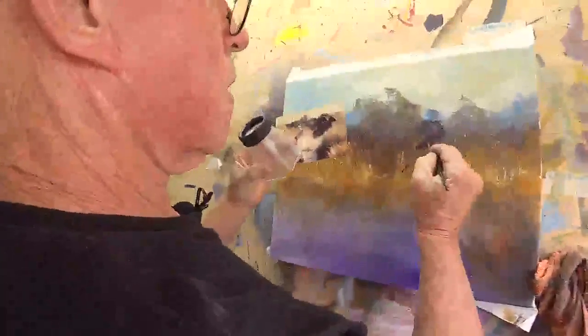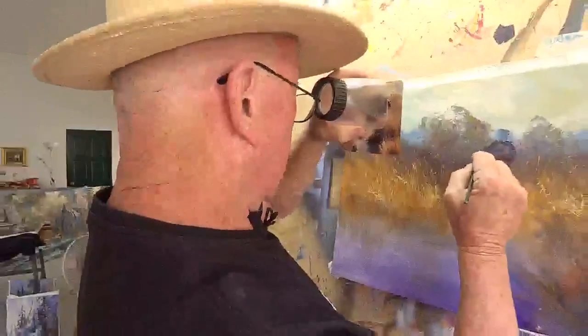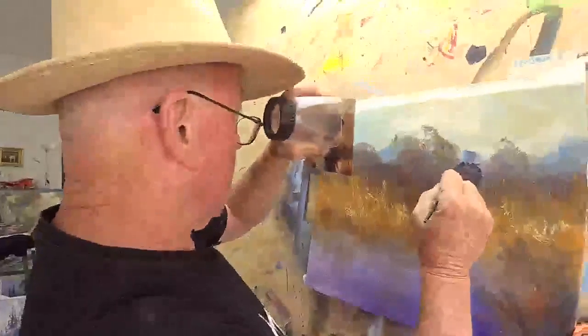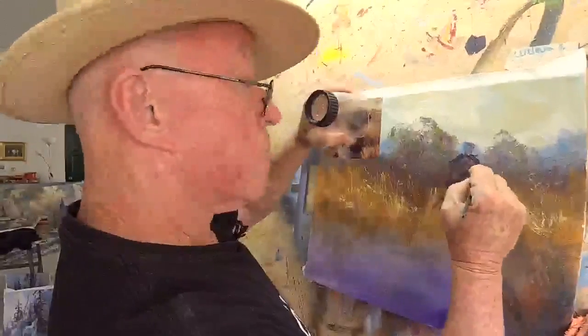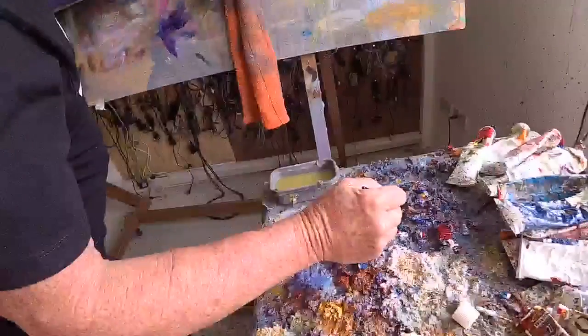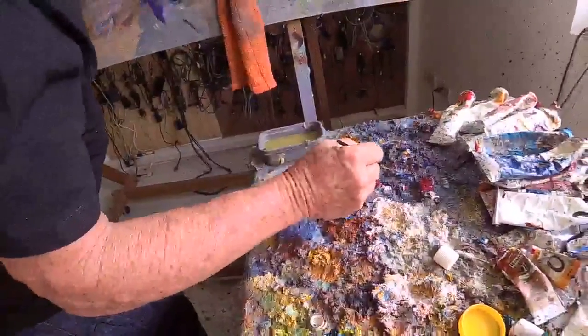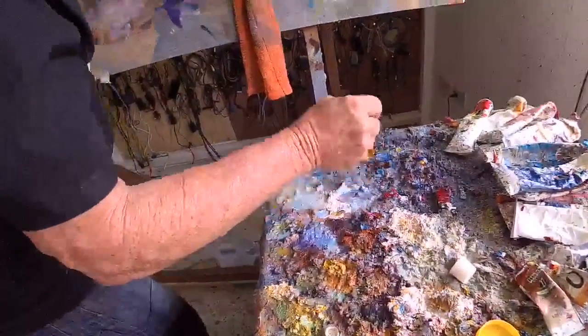Here we go. So I'm going to look through here to see where that's going. And what's happening, he's got a slicker on there. There's his arm coming out. Back down here for a mix. So I'm into the phthalo. Back over to the light red. There it is there. And a little mixing spot.